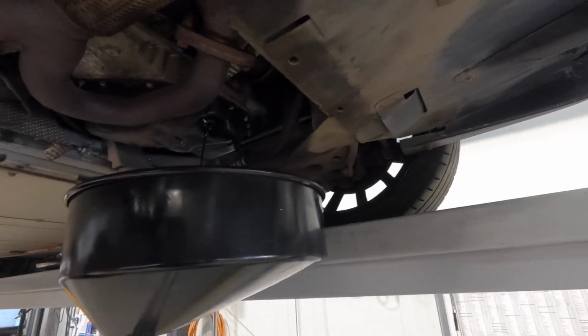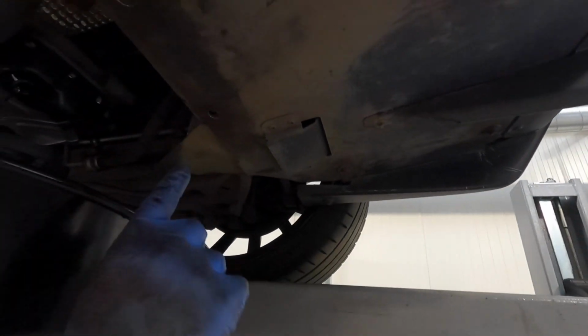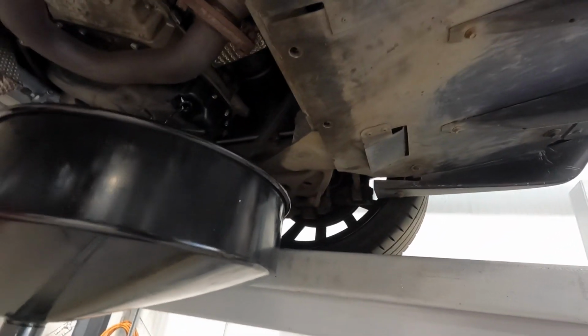A couple of things we noticed on the MOT. Your drive shaft, if you can see it, is leaking grease all the way out the corner. Oh, right. Let me get a torch to see if it's easier. Okay.